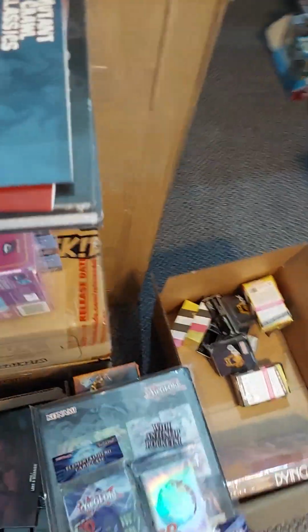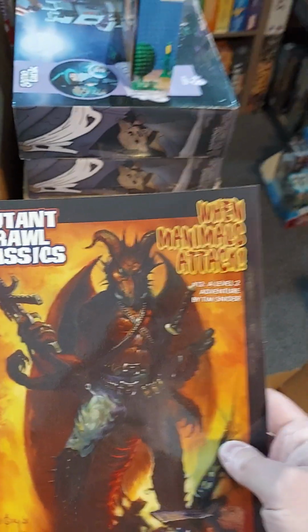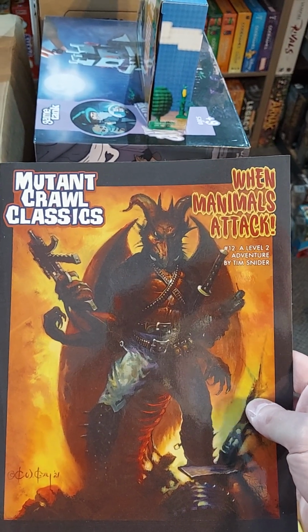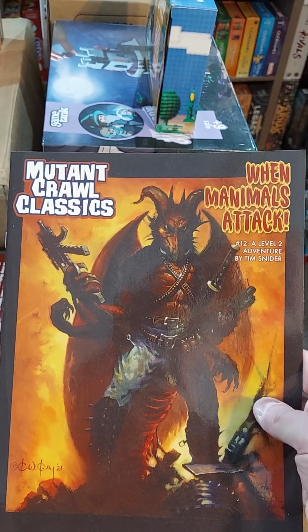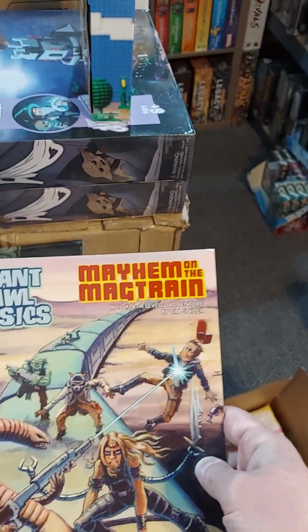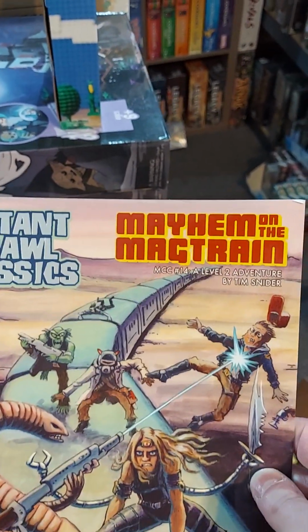So again, basically, in short terms, it's the Goodman Games version of Gamma World. And I personally have had fun playing Gamma World in the past. So there you go. For Mutant Crawl Classics, we also have a couple of modules. This one, number 12, a level 2 adventure, When Manimals Attack. And also for Mutant Crawl Classics, number 14, also a level 2 adventure, Mayhem on the Mag Train.